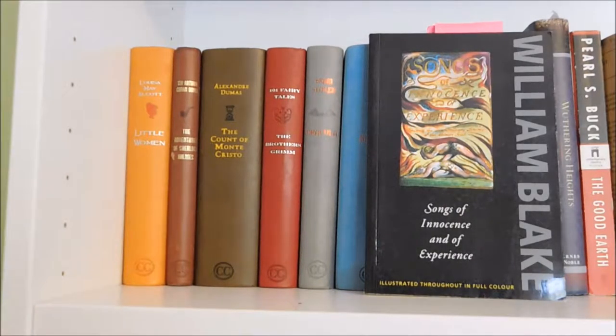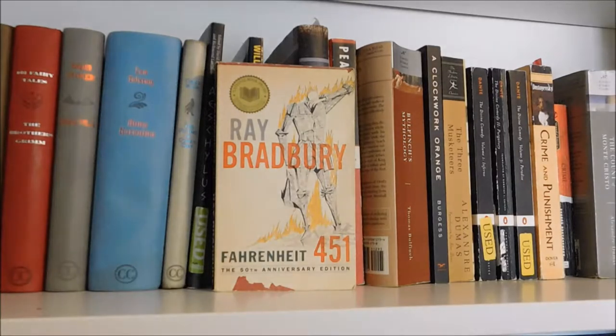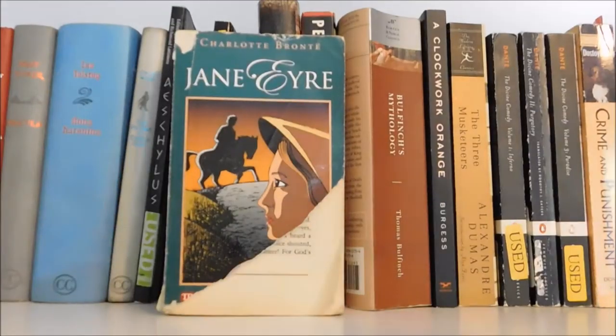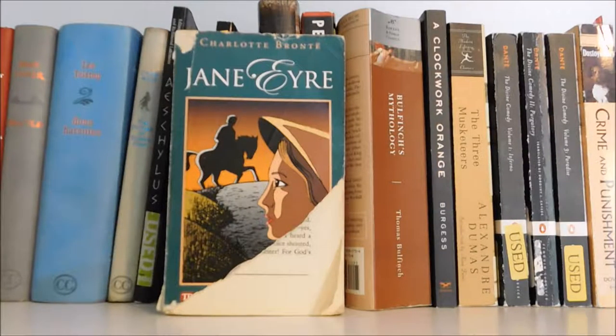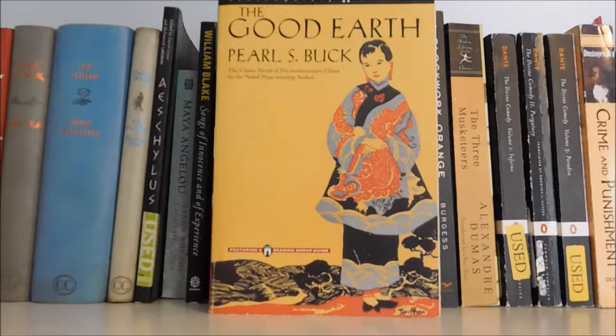Songs of Innocence and of Experience by William Blake. Fahrenheit 451 by Ray Bradbury. My beat-up copy of Jane Eyre by Charlotte Bronte. Wuthering Heights by Emily Bronte. The Good Earth by Pearl S. Buck.